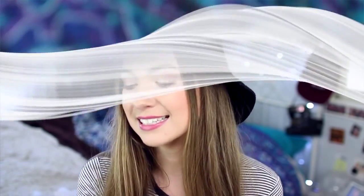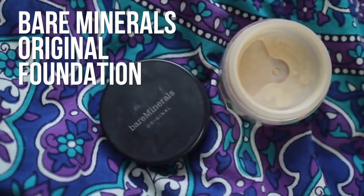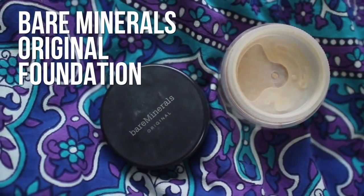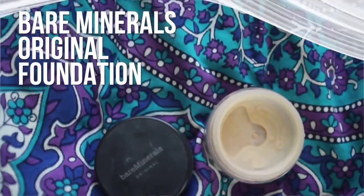Funnily enough, my last beauty favorite is also a face product, and it is the Bare Minerals Original Foundation, and this is in the color Fairly Light. So if you have similar skin to me, then I would definitely recommend this. I have never really been a massive mineral foundation type of person, but I think I've been converted, guys.